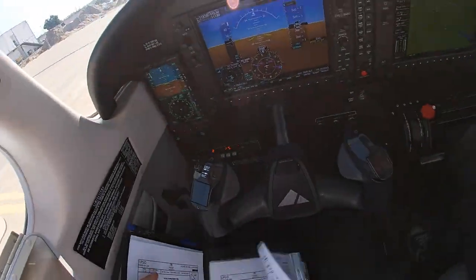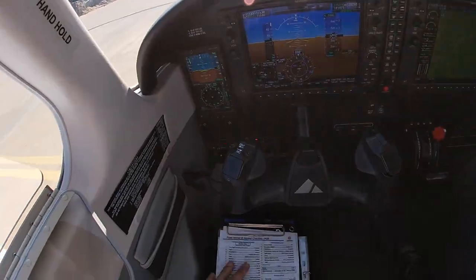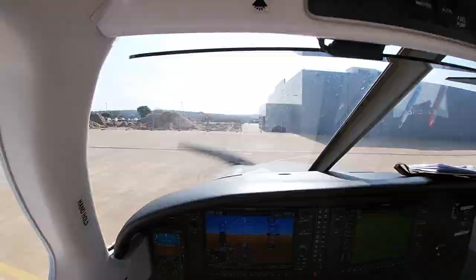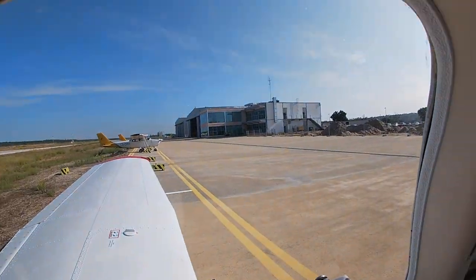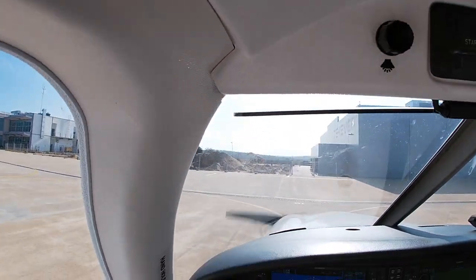Before taxiing, it's necessary to do all the briefings: the taxi, the departure, the emergency and the TEM briefings. In these briefings, we explain to the instructor what we are going to do in these stages of the flight and what we might expect.